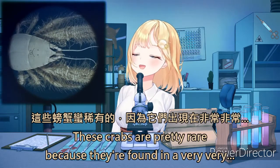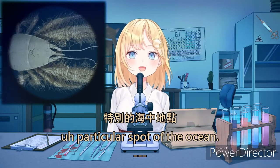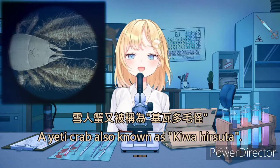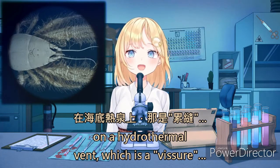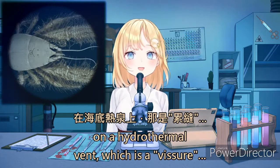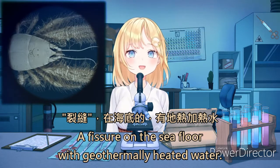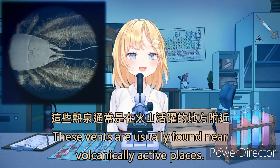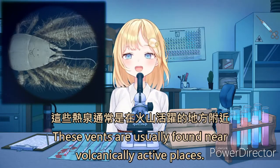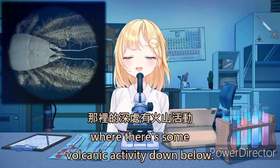These crabs are pretty rare because they're found in a very, very particular spot of the ocean. The Yeti crab, also known as Kiwa hirsuta. These crabs were discovered in 2005 on a hydrothermal vent, which is a fissure on the sea floor with geothermally heated water discharge. These vents are usually found near volcanically active places. Now, this is found in a very particular spot around Easter Island where there's some volcanic activity down below.